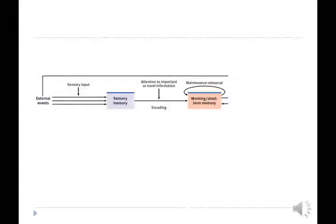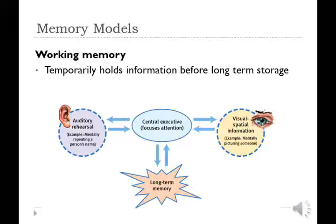Information is then sent to working memory, also called short-term memory, a temporary holding place for the information before it's sent over to long-term memory.